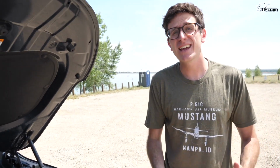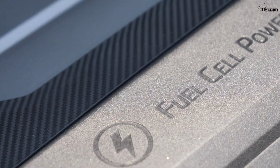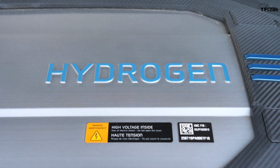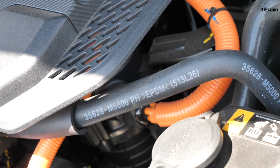Not a whole lot to break in the system. It's actually very robust. It's become very safe now as well. No oil to change. Total system output is just over 160 horsepower, but almost 300 pound-feet of torque. It's a lot more complicated than I made it sound. There's a lot of engineering in this car to make that all happen.